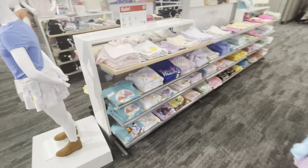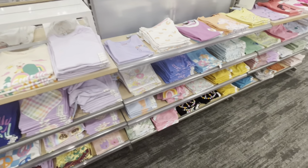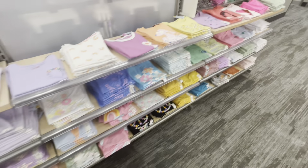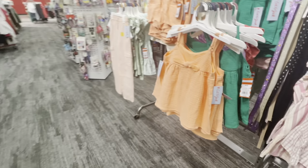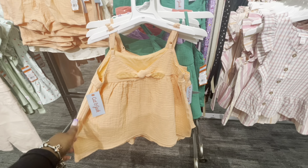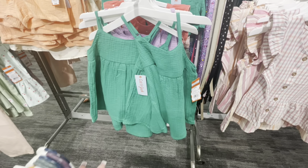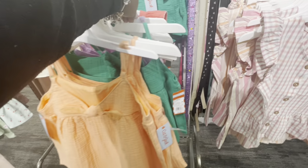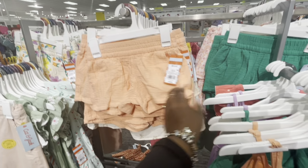Do they have any new graphic tees? Let's see. Oh my God, this is so cute. $14. It kind of reminds me of the other tops, and they do have that in that green. And then I see the purple, and then here's the shorts for $12.